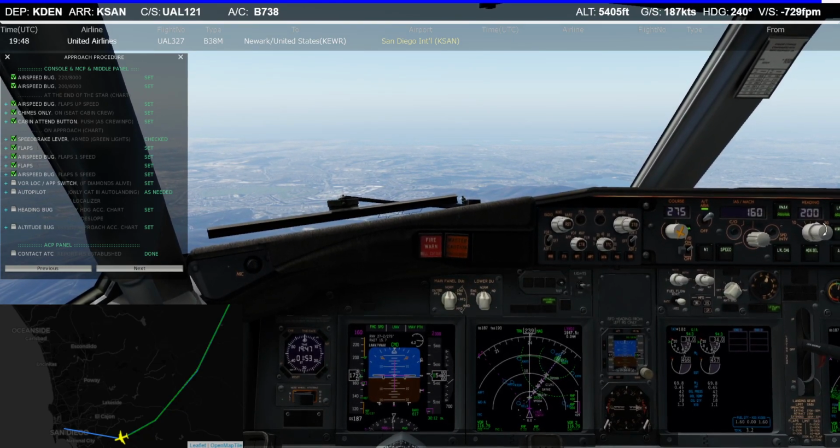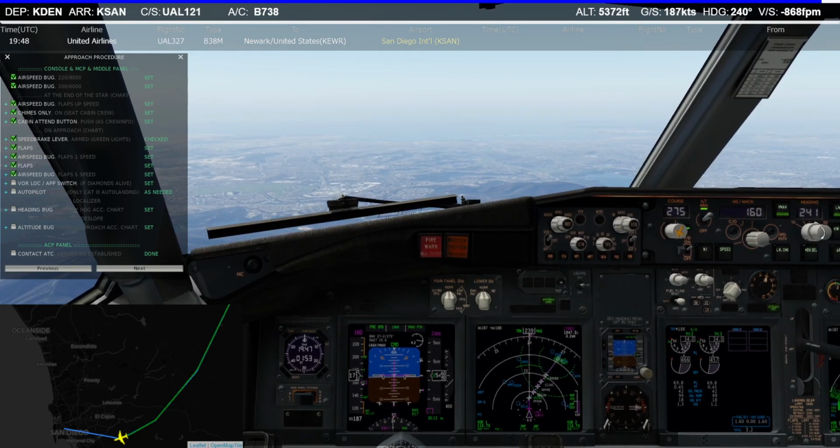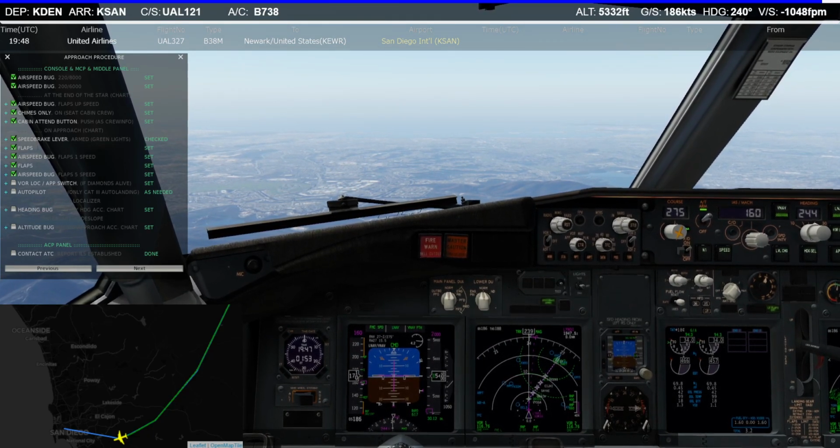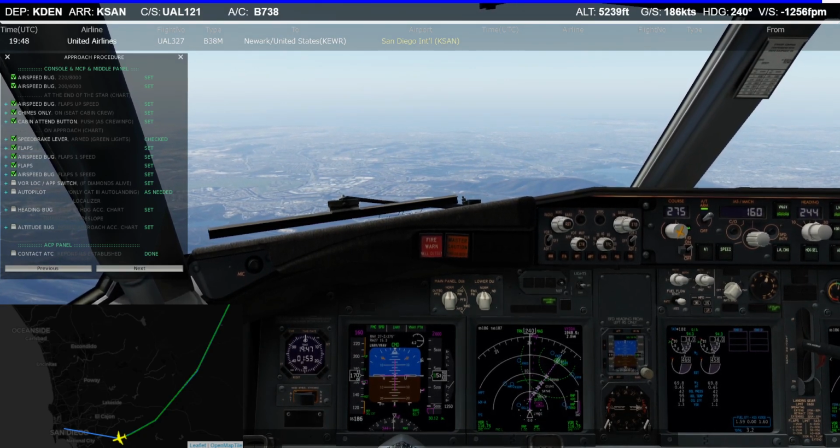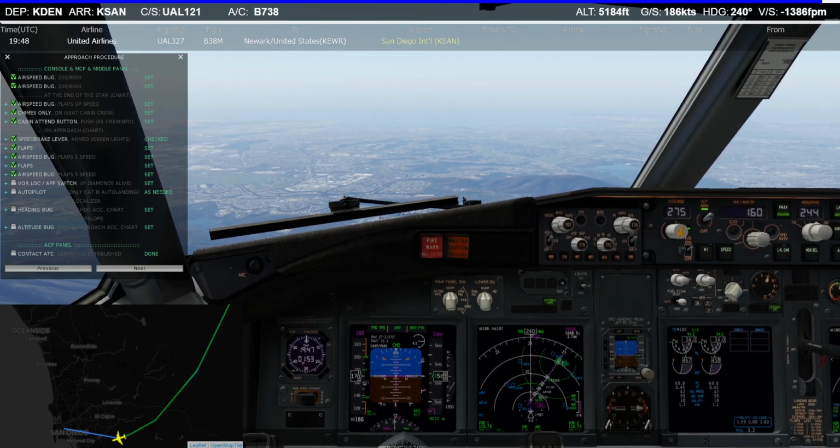Morning approach, American 572, we're at 20,000, descending on the Eagle arrival landing 8 with Sierra. American 572, approach, expect to reach the approach to runway 8. American 572.